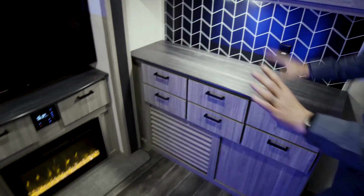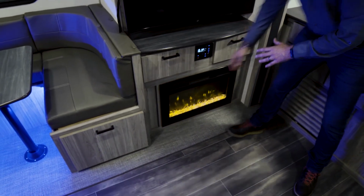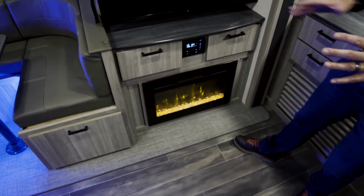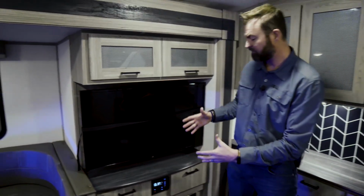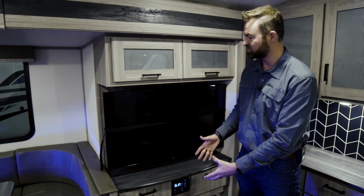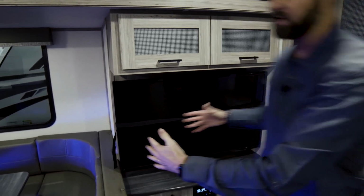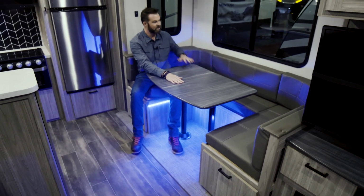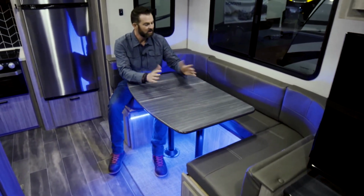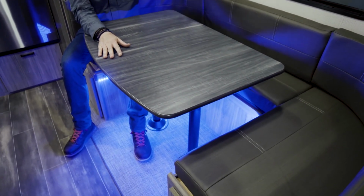Everything is modernized, and new for this year is this faux fireplace right here that puts off great heat. So in the winter months and spring months when it's still a little bit cool out and you want to get out, you have functional heat coming inside this travel trailer. Of course, you've got your big screen, flat screen television right here, but the dinette is just really cool. You have the ability to have this complete C-shaped seating right here. Obviously you can have your food and your meals here, but it's great for games. You can fit enough people in here.